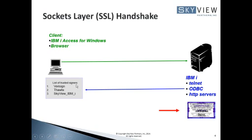So on the client side, there's this thing called a list of trusted signers, or basically a list of certificate authorities that it trusts. Now, a certificate authority is simply who has issued the digital certificate. So the client has got to trust the certificate authority that has issued the digital certificate that's coming back. Once it establishes that the certificate authority is trusted, then the rest of the session is encrypted.